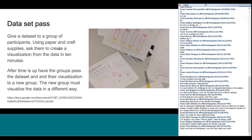Data set pass is giving a data set to a group of participants, asking them to create a visualization, and then continuing to pass that. So in this one, once you pass it and you give it to a new group, the group has to visualize in a different way, and then it is passed to a different group and find a different story. We did this activity as a part of our Data 101 workshop, and at the end, somebody's comment was, I feel like I should always do this with my data, because you get stuck in these ruts of ways to visualize data.